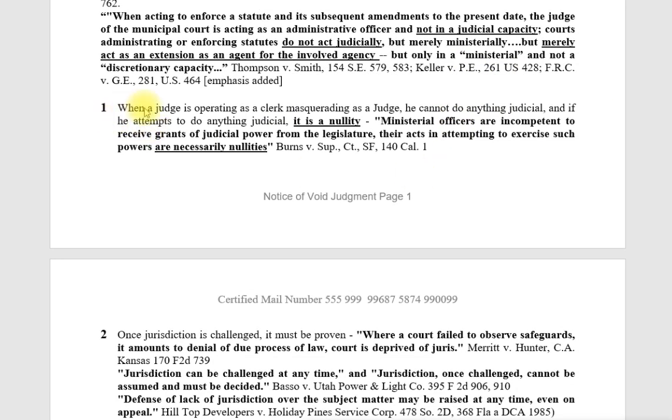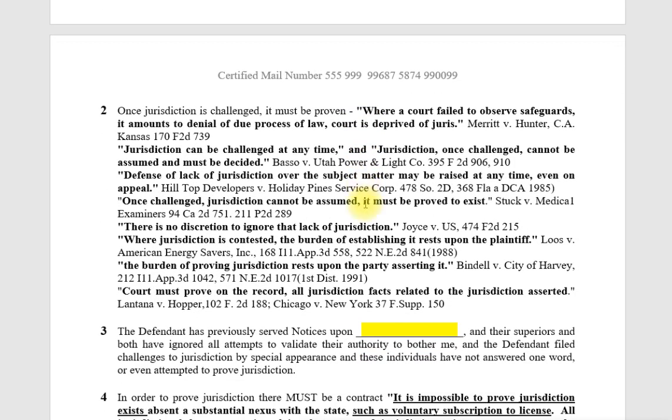Okay, when a judge is operating as a clerk, masquerading as a judge, he cannot, let me change this real quick because it's not a capital. It's a lower case because it's just a regular old peon. He cannot do anything judicial. And if he attempts to do something judicial, it is a nullity. And this is Burns versus Superior Court. Okay, you can look that one up.